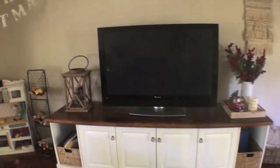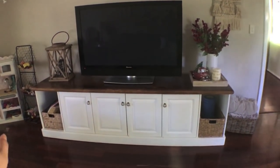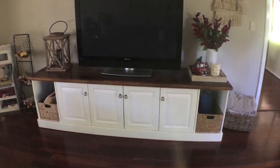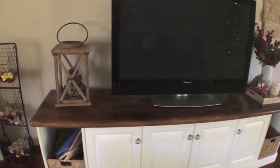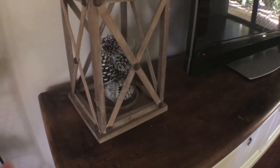And then on the actual TV unit, I would love to have some garland across here, but this is where Owen drives his cars up and down. So he will not allow that. He throws it off whenever I try to put it on there. So no garland on there. I have put some pine cones into my hurricane lantern. They're the fake ones that I got from Kosh.co.